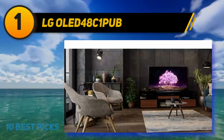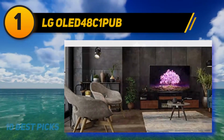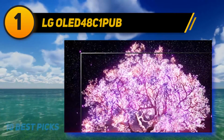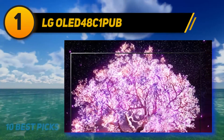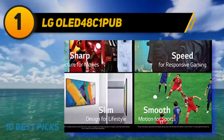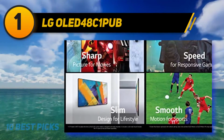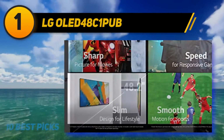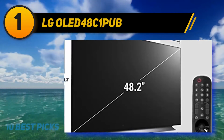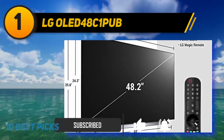And number 1, LG OLED 48 C1. The best 4K TV for gaming with an OLED panel is the LG C1 OLED. It's one of the best gaming TVs that we've tested, with a ton of gaming features. It comes with 4 HDMI 2.1 ports, which is great if you want to connect both your PS5 and Xbox Series X, and it supports all resolutions up to 4K at 120Hz.